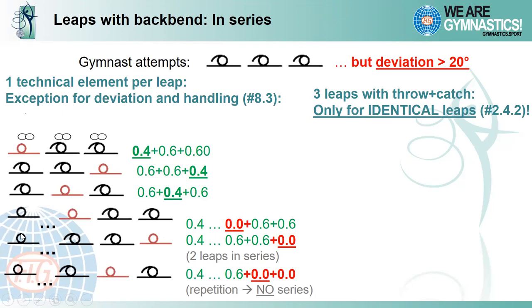But then the last example, you have 0.4 isolated, 0.6 apparatus handling, then 0.4, then 0.6. It is no longer a series, two after each other. This is isolated, this is isolated, isolated repetition. So you will give the first 0.4, you will give the first 0.6, and this is a repetition of the first one, and this is a repetition of the second one. This is why you cannot give it. So, like this, I answered the question.